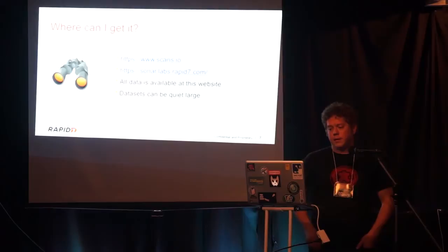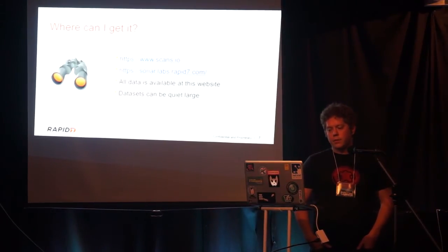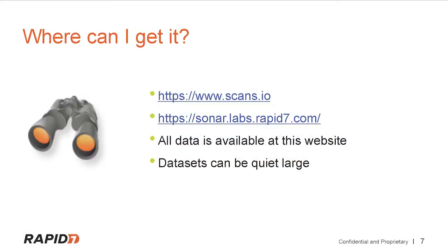Where can you get this? The main site is scans.io, also sonar.labs.rapid7.com. All the data is available here. Scans.io is a partnership with the University of Michigan. It's where we share everything. This is where you get the SSL certs, DNS reversing, the root pages. It's downloadable. There's a blog post by H.D. Moore on Rapid7 that details some of the data and talks about useful tools to use while you're working with it and processing it. So that's Scans.io.